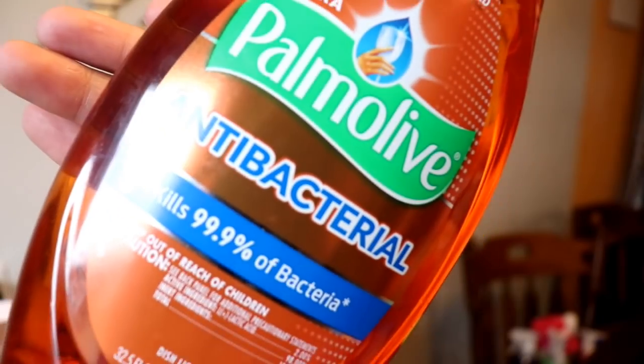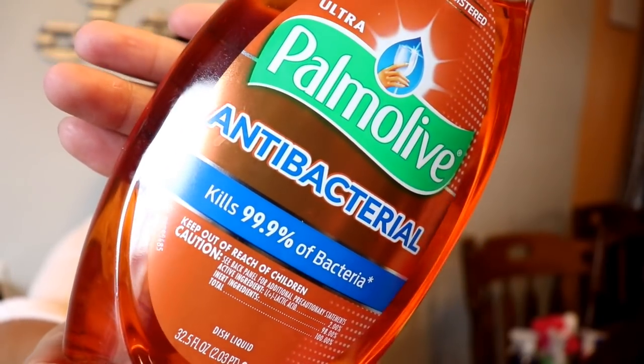So those are all my favorite products to use on a daily basis, as well as this, which is always the dish soap that I buy. I always buy the Palmolive dish soap with the antibacterial in it, just because I only ever use dish soap for little random things and to wash my pots and pans, so I always get the one with the antibac in it, and it's a huge bottle that I can fill my soap container with.